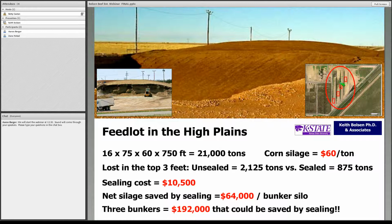And the average length of these, 750 feet. Average depth, 16 feet, like this feedlot in question, at $60 a ton. Now, in the outer 3 feet, this feedlot is not sealing these 3 trenches of corn silage. Okay? They are losing 2,100 tons. Poof, gone, because it's not sealed.